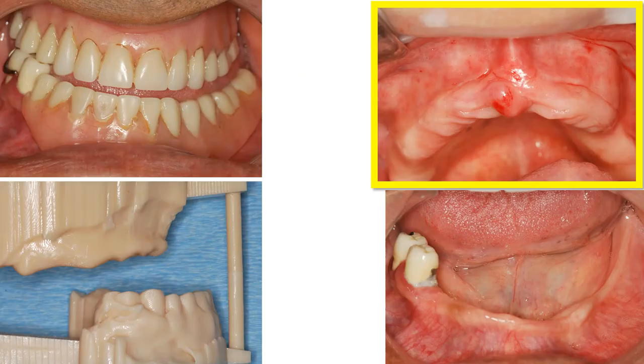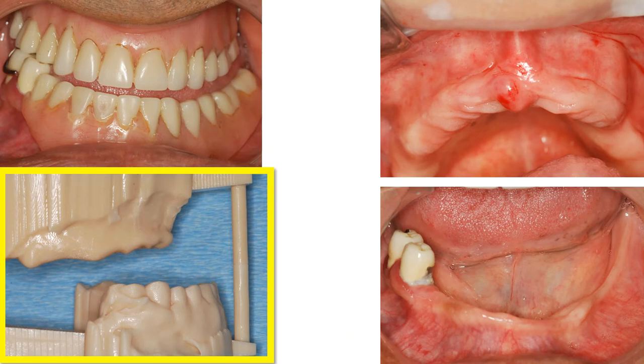And so I have one last case, and I know I've gone way over my time, but I hope it's been worthwhile for you. This is a patient where you see they're wearing a full maxillary denture, edentulous in the maxilla, and almost edentulous in the mandible. They have two remaining premolar teeth. And take a look at the significant class three relationship between the mandible and maxilla, and we're going to move towards correcting that.